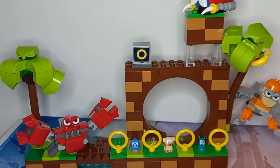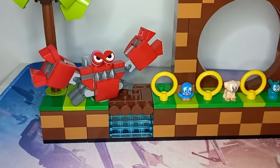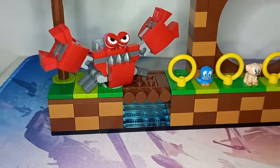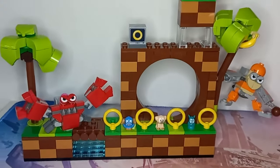I've taken quite a bit of inspiration and rebuilt the bridge. I wanted to keep the mechanism of the bridge that could be taken down, because as Sonic runs over it, it will fall, but it was just a bit too complicated for the space I was given, so I've completely recreated that with a few stud and rounded tiles, and I think it does look really cool.